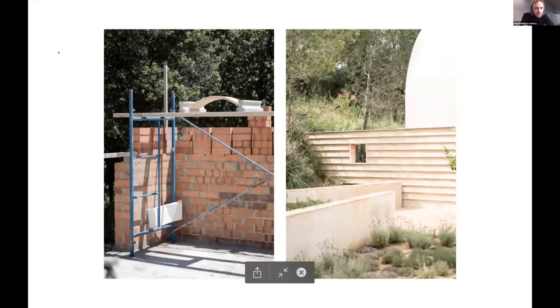So here you see this brick wall that we're talking about. This was a photo of the construction. And this is the final image of the rendering that I was telling you about, with these little stones of the River Ter combined with ceramic pieces. In terms of how to construct this rendering, it's giving these juntas, these joints.